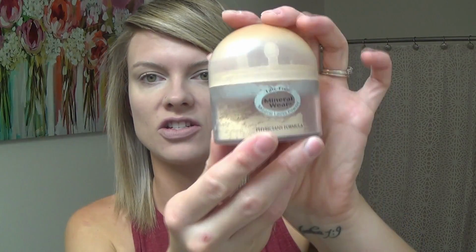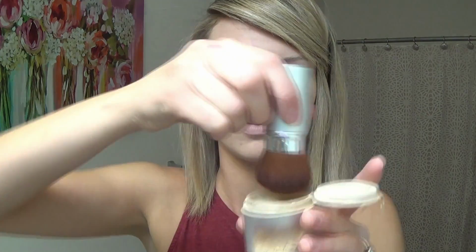Okay, now my face is looking a little bit too light for my neck, but that's okay because we're going to go in and set it with a darker powder foundation. So this is just a Physicians Formula powder foundation, and I'm just going to go in with my kabuki brush. Got a little bit on there. Pack it on. Back in the day it was really cool to be matte.